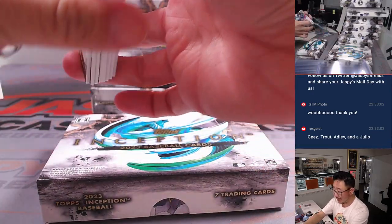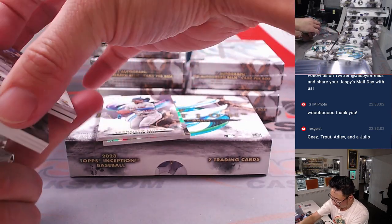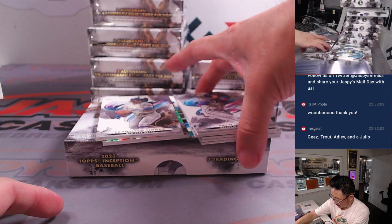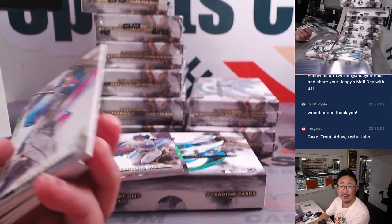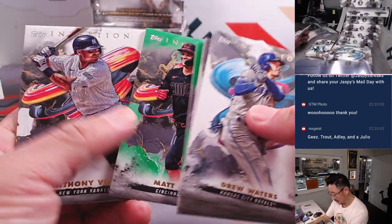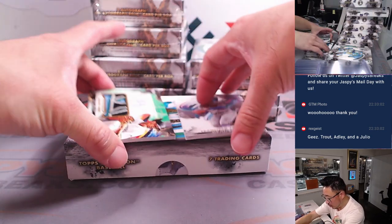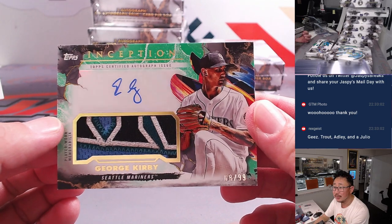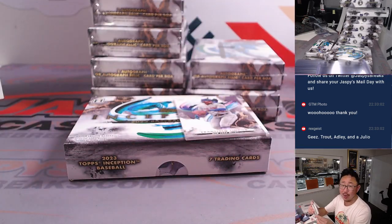Yeah, don't sleep on these cases of Inception. And look at this. We're not even done with this case yet. Not even close. And then behind Lindor is a George Kirby. Look at that patch. 68 out of 99. Jeff Walker with the M's.